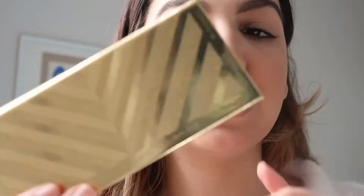Now I'm going to move on to eyes, and I'm not doing anything crazy. I'm just using this MAC palette, which doesn't say the name, but I'll leave it down below. I'm just going to use this shade right here and a little bit of that shade right there, just for a little bit of definition. It's not about the eyes, it's about the skin in this look.